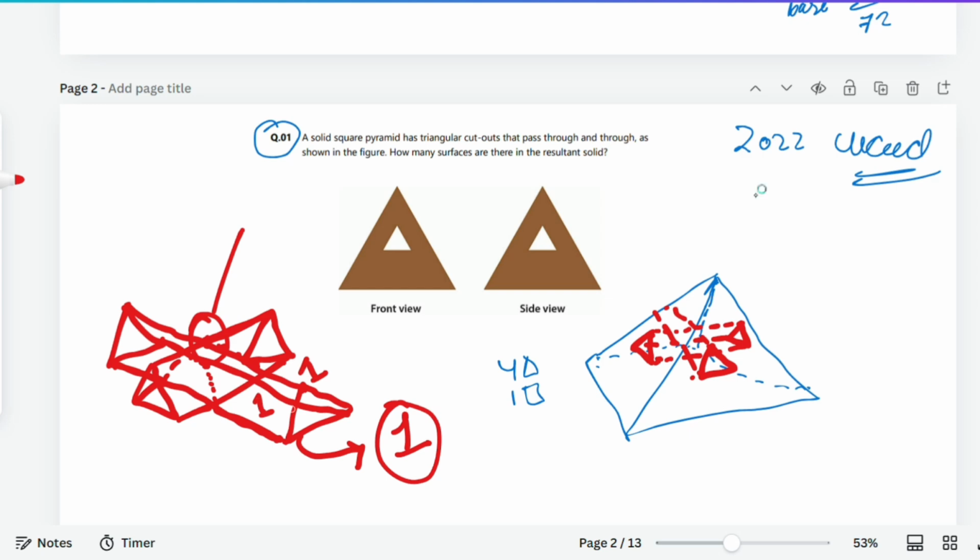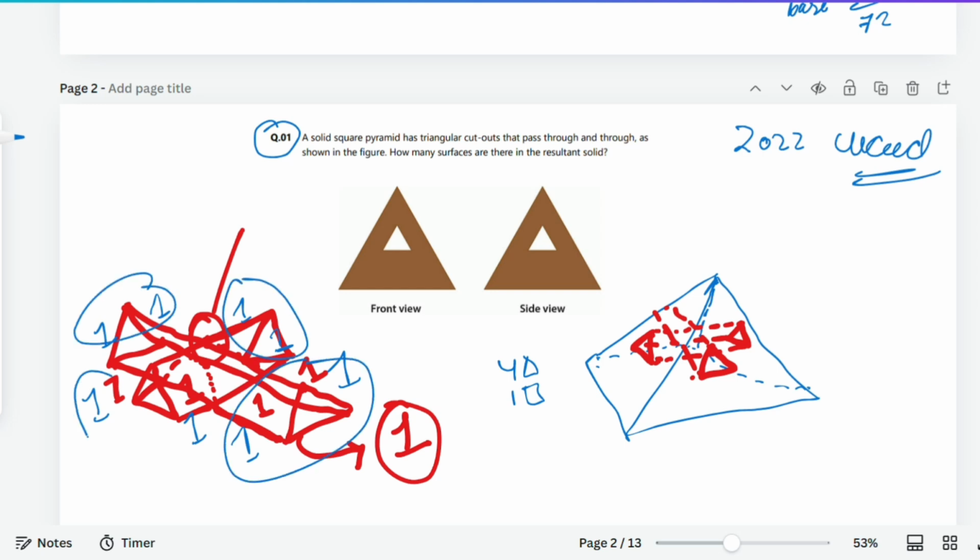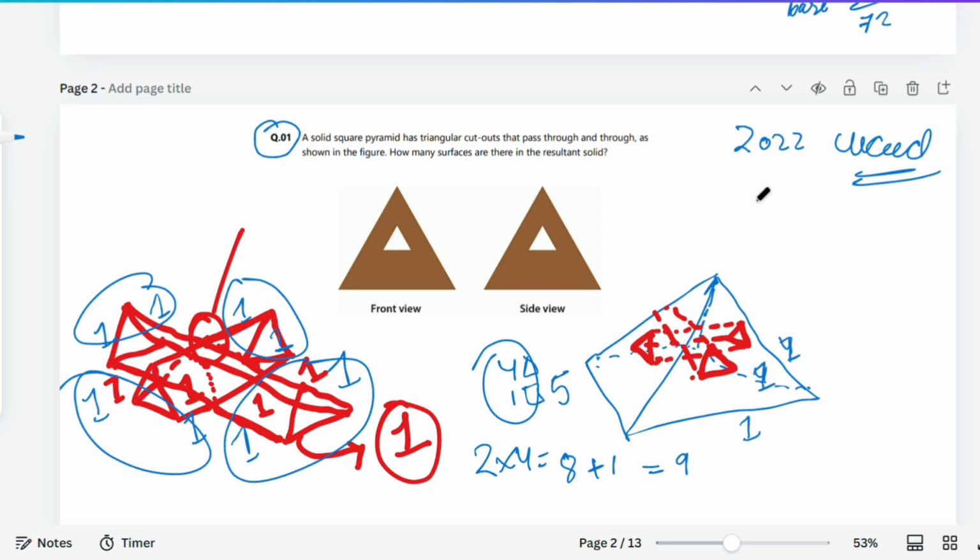In this pyramid, or in this triangular part, we'll have 2 sides. That means from here also we'll get 1 and 1, 1 and 1 here, and 1 and 1 from here too. That means we'll have 2, 2, 2, and 2. In total that will be 2 into 4, that is 8, plus 1, the base, that will be 9. And now, as we know, in total we have 5 surfaces outside, 1 base and 4 bigger triangles, 1, 1, 1, and 1. That means 5. 9 plus 5 will give you 14. So the answer is 14.